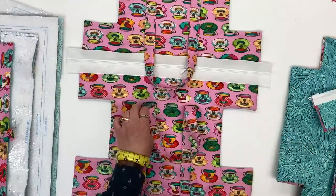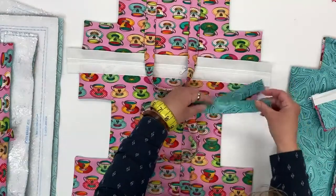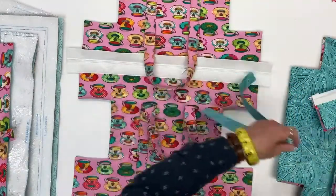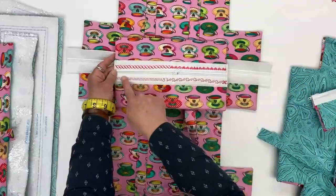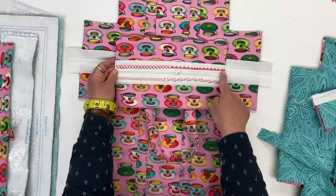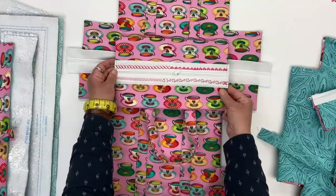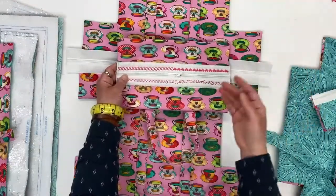At this point, if you wanted to embellish the zipper, you either could stitch on a piece of ribbon, you could stitch on a decorative piece of fabric, you could play along and do some fun stitches. How fun would that be to play with some of the fun decorative stitches that you have on your machine? Maybe you'll just choose one.